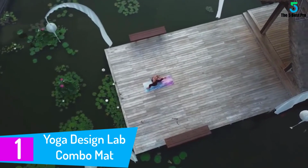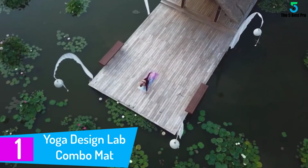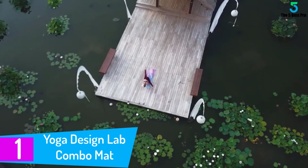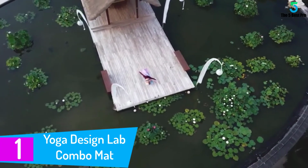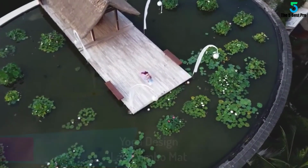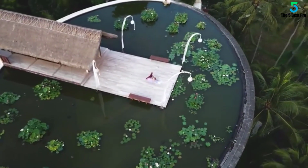At number 1. Yoga Design Lab Combo Mat. Hot yoga enthusiasts often use a special towel for grip as they sweat, but this unique mat has a yoga towel attached. Our panel loved the soft microfiber surface made from recycled water bottles, and the rubber mat underneath stayed put on the floor when they used it.